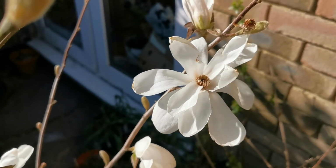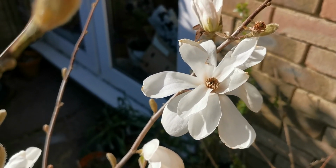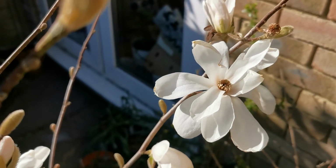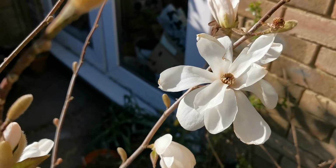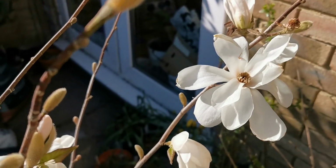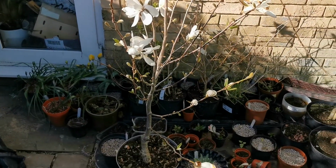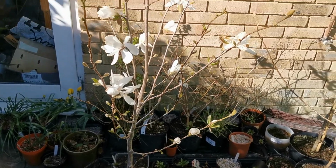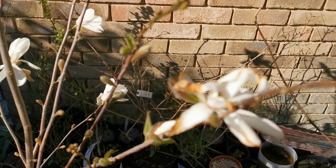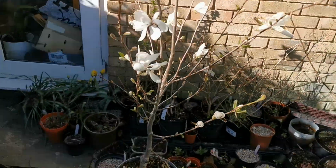This hybrid was developed by Garteninspektor, that is a German word, I believe, for garden director, Max Loebner of Pillnitz in Germany, shortly before World War One. It first flowered in 1917, and the tree is a deciduous tree. Indeed, as you can see, there's almost no leaves yet. They are just starting sprouting now, and this is a multi-stemmed shrub.